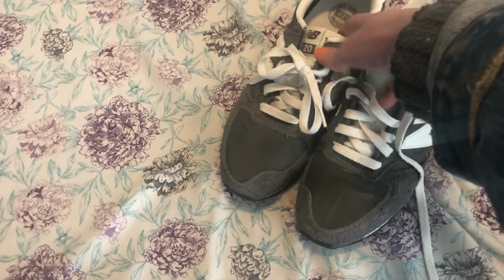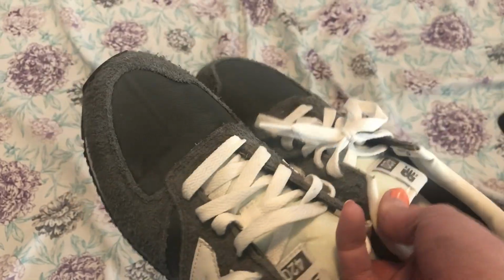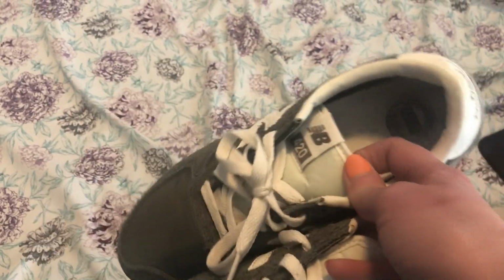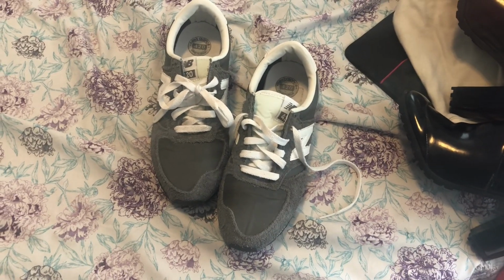They're just too tight. I usually wear an 8. Even sometimes I can do a 7.5. And these are an 8. They're just way too tight on my feet. I tried holding on to them for a long time, and I just need to let them go. So those are all the things I'm trying to get rid of. Hopefully, I think I've got some good stuff, so I have some hope that we'll sell something, but we'll see.